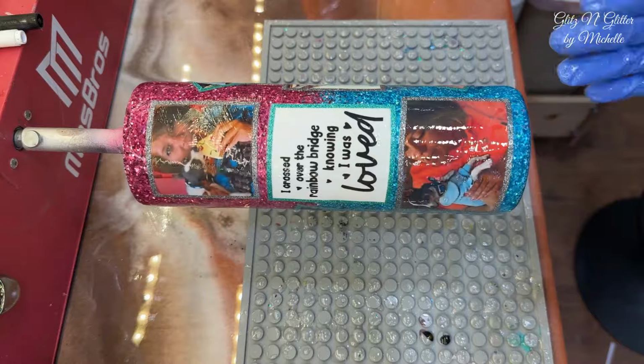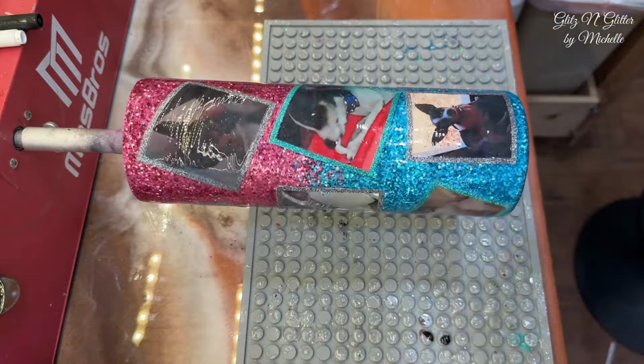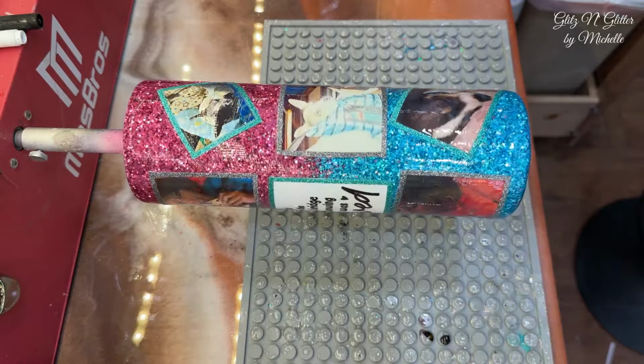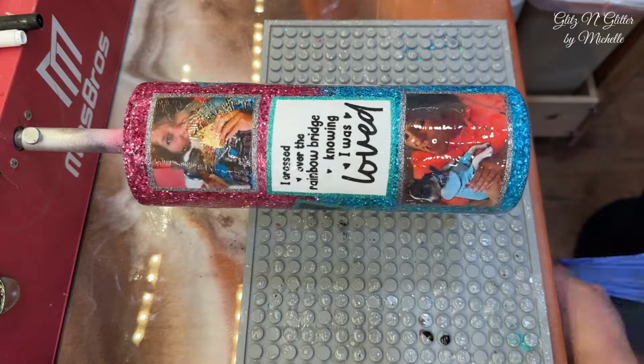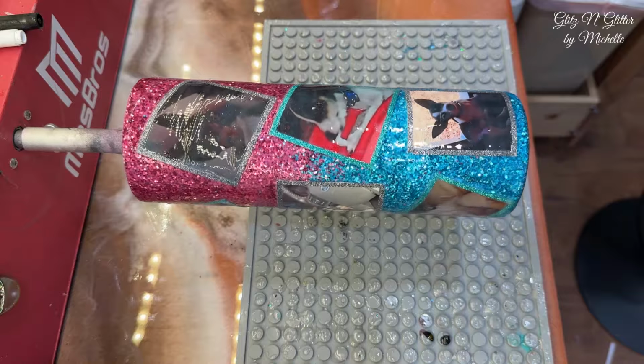So I'm just going to let this spin and dry, and once it's dry, I'm going to go ahead and get the last few coats of resin on. Since I've already showed you that a few times, I'm just going to come back when the resin is completely finished, and then we will finish up the cup together.